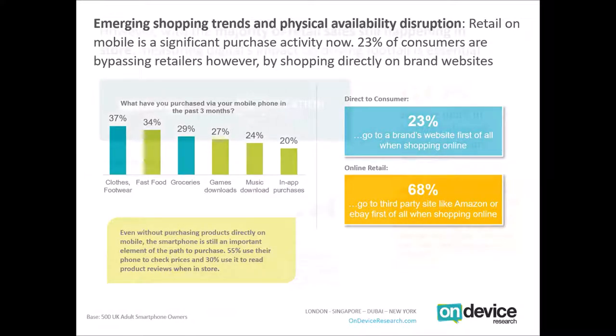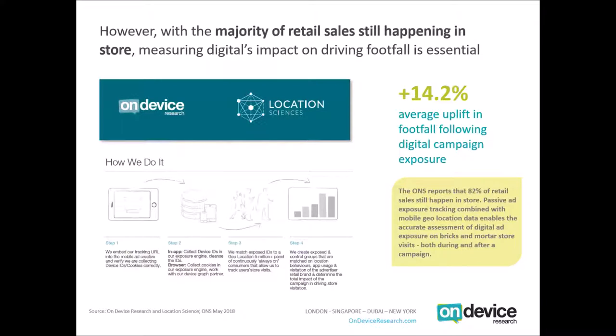I think one thing that is very important to acknowledge when we're talking about the growth in mobile shopping for groceries is actually, as the ONS reports, 82% of retail sales still happen in store. They still happen offline. That is why it's so important for us to passively measure digital ad exposure and see if we can link that to actual store visits.